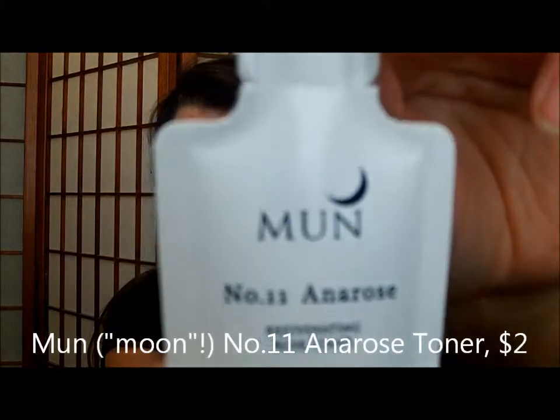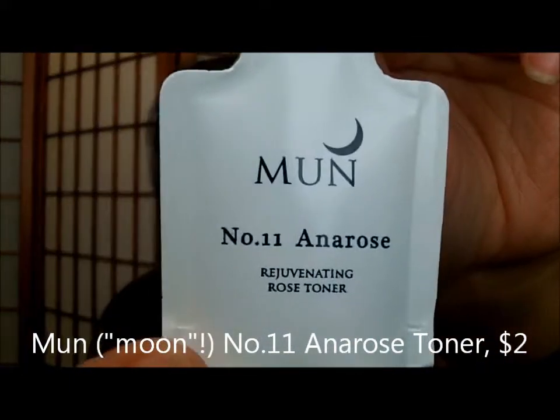First thing, I'll start off with the thing that I'm least excited about, and I guess you pronounce that Mun number 11 Anarose. This is a rejuvenating rose toner, and my lack of excitement is based on the size, nothing else. It's probably a great product. This is worth $2, and a full size is $68. That would be for 100 milliliters. Made with only natural and organic ingredients, softening and soothing for dry or stressed skin, revitalizing, giving skin a natural glow and radiance, performance enhancing. You are to use it prior to moisturizer, so it's supposed to help your moisturizer work better. Protective against environmental damage and pollution.